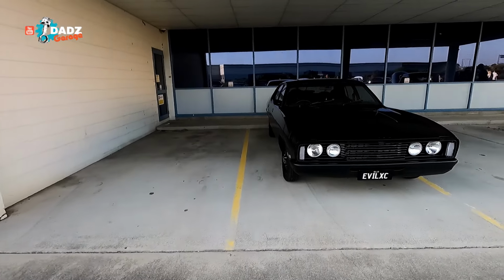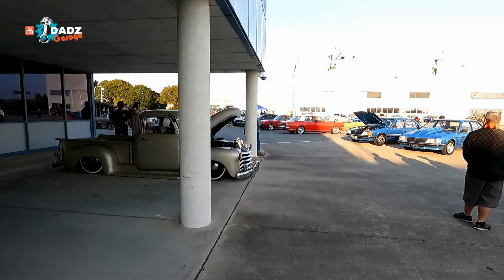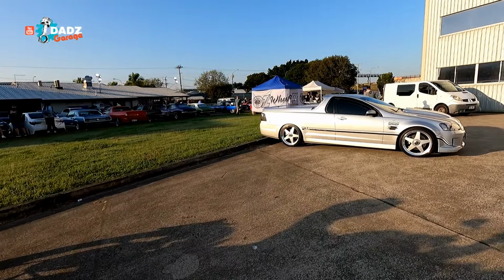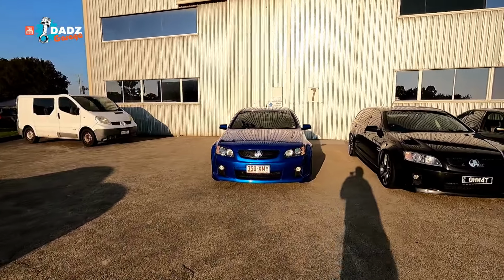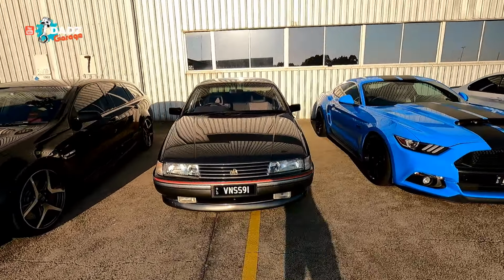Nice. Old Evil XC. She's a beauty. Hard to see the black under this light. Ooh, this is our stuff. HG. Morning. Some bikes here today, which is cool. Oh, that looks good. Got the Momo stars. Nice SS ute. Very clean. All grey VN. What is it about? I have no desire for a VN, yet a grey SS, yes please. Something about them. Oh, that looks good, isn't it?